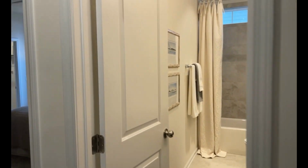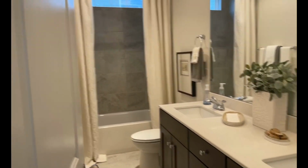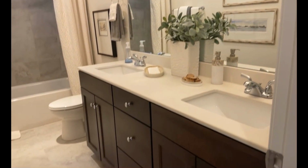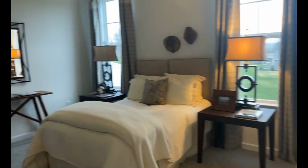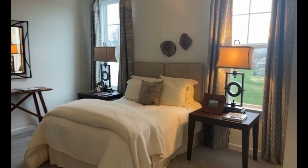It is a split floor plan also. So your owner suite is on the other side of the home. Dual vanities right here, of course. Of course, you got tile, wood floors. Even your secondary rooms in here are very nice sized.